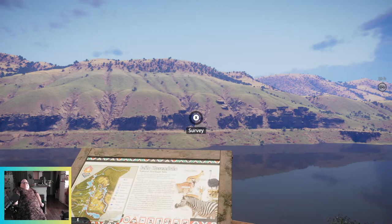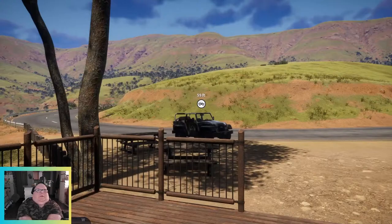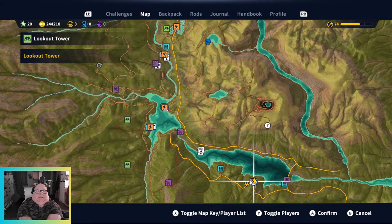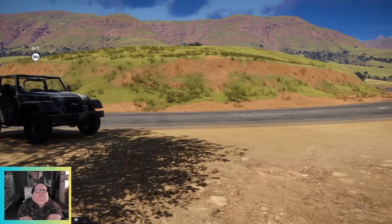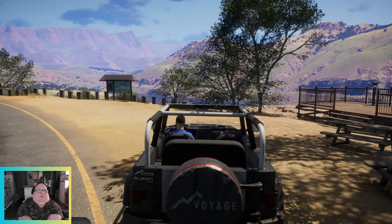This is why you bury those lines. Alright. So. That's unlocked. That was Lookout Tower. So we will drive on down a little further and see if I can find this country club. I don't think I passed it. So, we'll see.